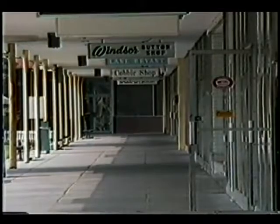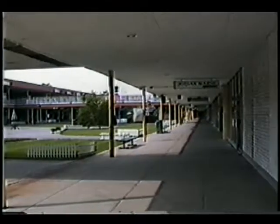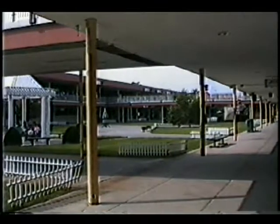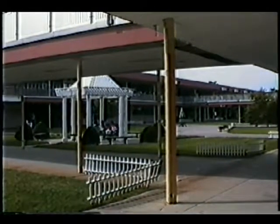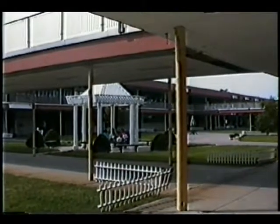We're now at the lower level of Shoppers World on the east side. This gives you an idea of what the walkways and shopping was like at that time, and some idea of maybe what the disadvantage was, because as you can see on the left side, this is all open to the elements. So in the winter, the overhanging walkways did not provide a great deal of shelter. As a matter of fact, at one time during the 50s, this whole open side of the walkways was enclosed with storm windows in order to make the shopping a little more comfortable, but it just didn't work out.